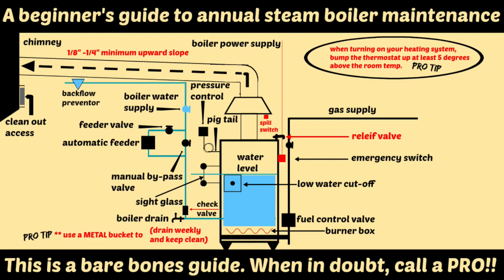But for the most part, relief valves, in my experience, if they're bad, they're bad. You're really not going to know until they actually relieve. And the only reason a relief valve should relieve is because of excessive pressure. But if a relief valve relieves, it's basically telling you there's something going on with the pressure control, or the pressure control didn't shut it off.